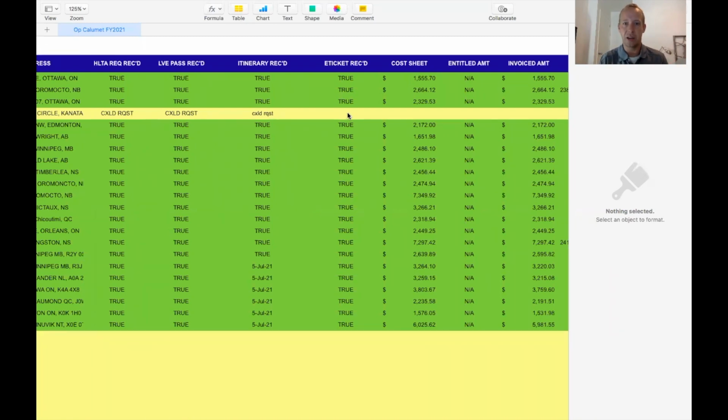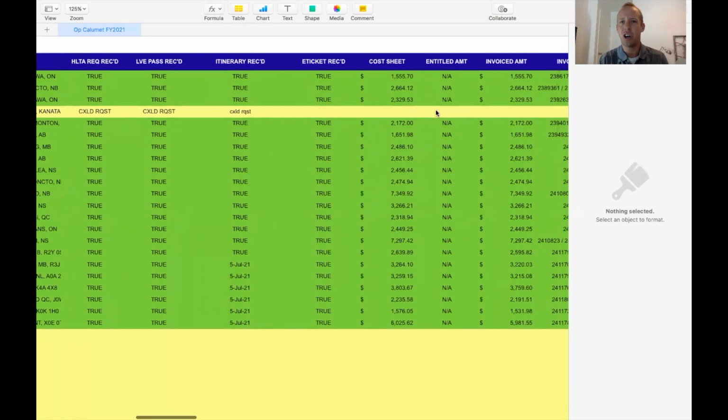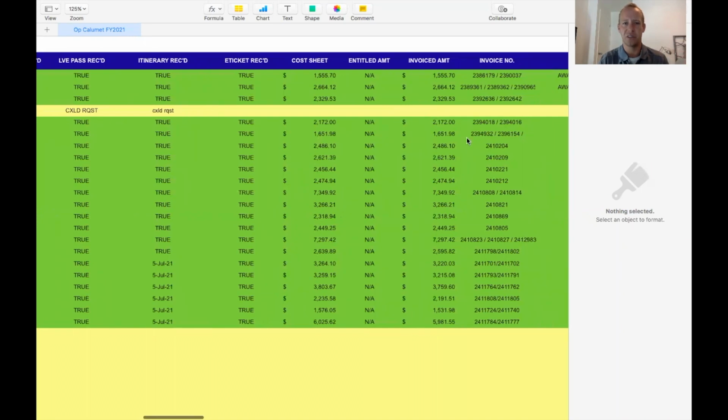Once it's received, we put that on file, and then we'll update all the cost sheet invoiced amounts and add the invoices. So you'll be consistently in there updating it, and it will be very helpful to keep this accurate, because if you're off, then your coworkers are going to have a quick reference to a member's inquiries about what their HLTA status is, and they can get a quick update while they wait for their tickets to come in or whatever the progress may be.